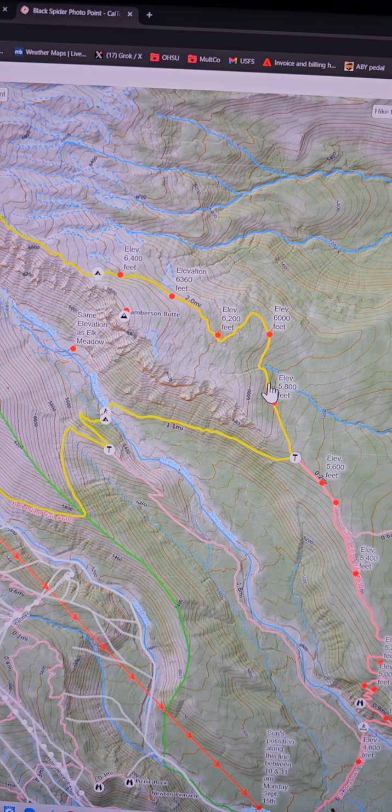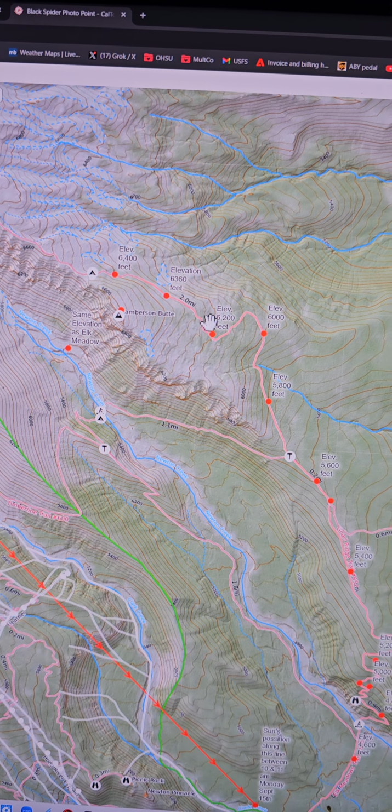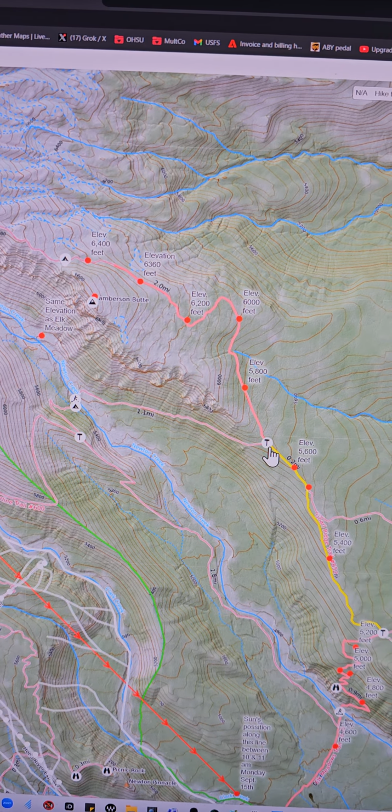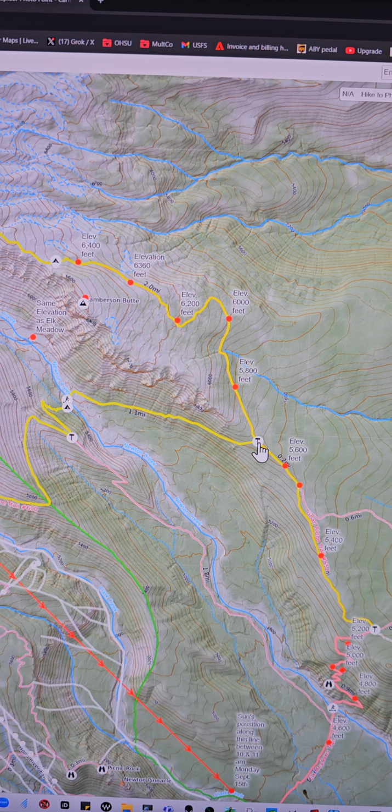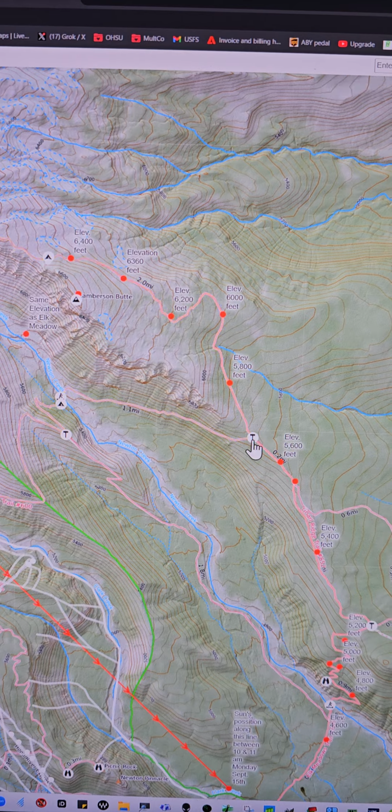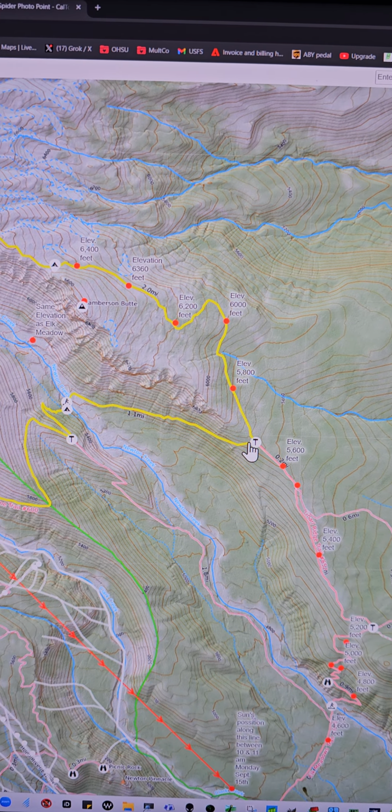I may not be able to get all the way up here. Let's say it's all I can do to get to this point, and I'm just completely wanting to give up, and it's ridiculous. But I don't want to not get photographs, because you can't photograph from here, since you're going to have a bunch of trees in the way.